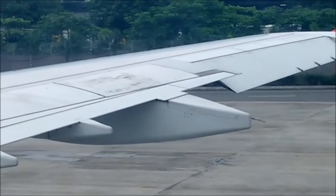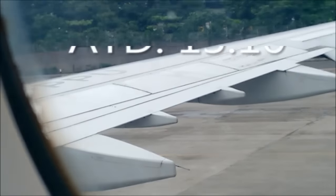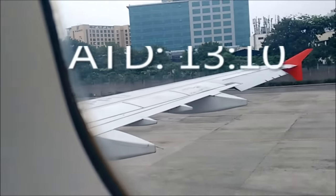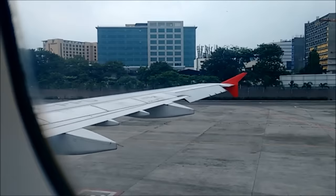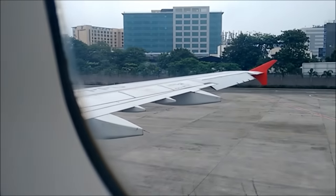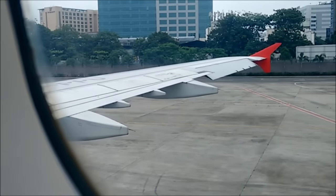Actually, AI sent us a message about the flight being delayed, so the departure time changed to 11:55, but the flight got further delayed by 30 to 35 minutes. I reached the airport around 11:40 due to traffic, and as I had web check-in, they gracefully accepted me. In 14 minutes flat, I reached the gate, which was at the extreme end of the terminal.